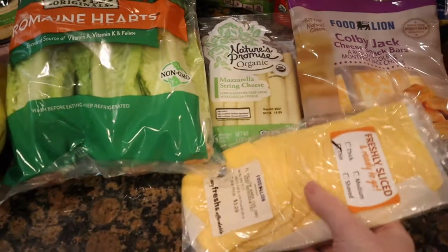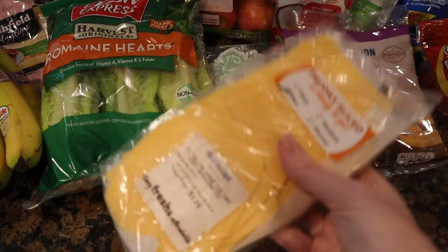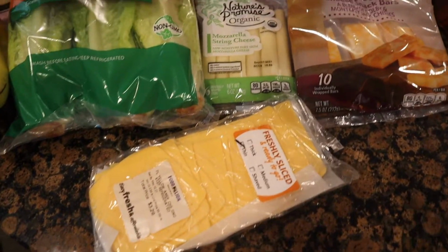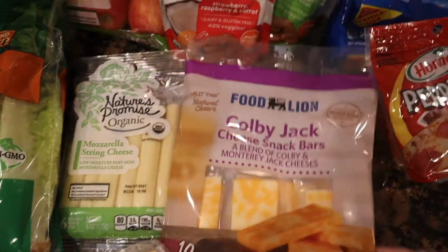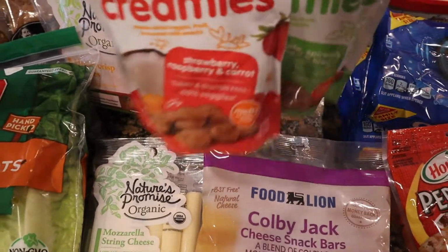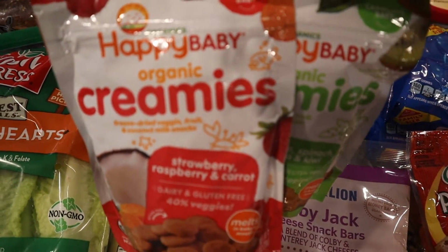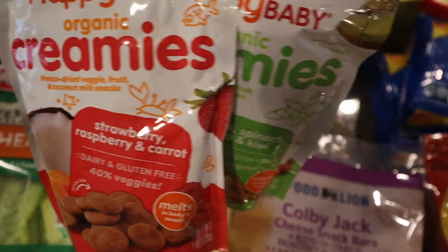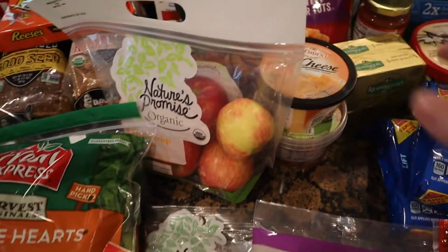Then I just like to have American cheese on burgers. So I got some just yellow American cheese, string cheese. Paul likes these little snack cheese things. Speaking of, I got him some of these. He's really into these freeze-dried thingies. So I got him the Creamies: strawberry, raspberry, carrot, and apple, spinach, pea, kiwi. But basically just for him for snacking.